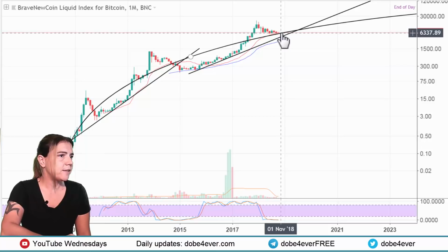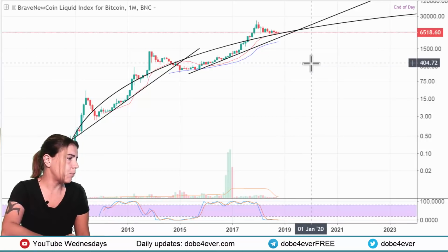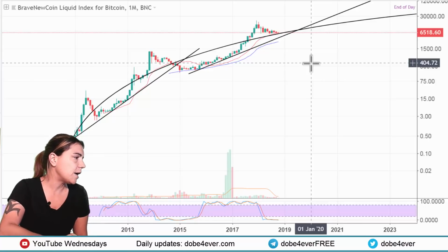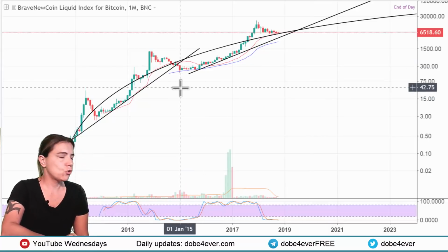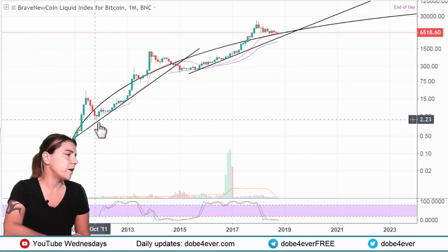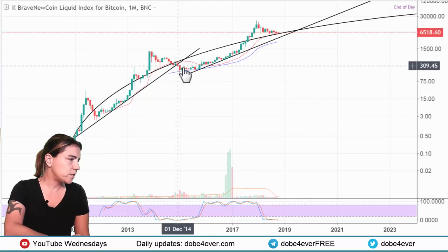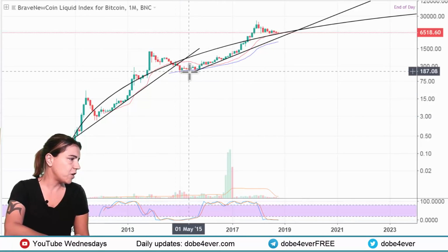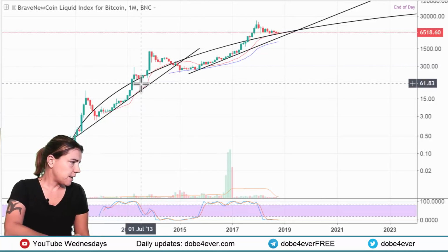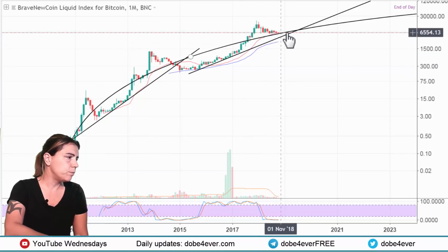Typically, it has to get really undervalued before finding a bottom here. Of course, it doesn't have to happen 100% of the time, but it's usually what happens with Bitcoin. You can see in this bear market, it went well below the line. And in 2014, it also went well below the line. Maybe not as much in the first bubble here in 2013, so you know it's not impossible.